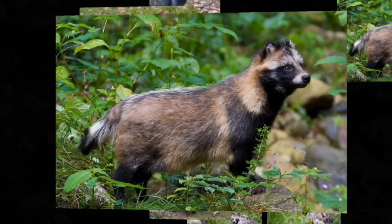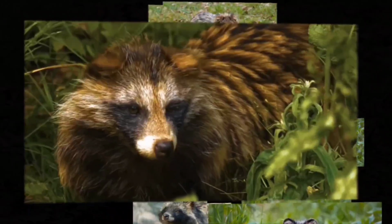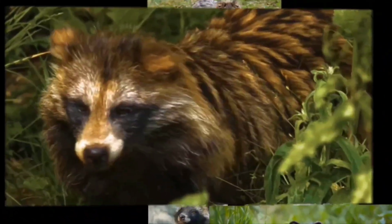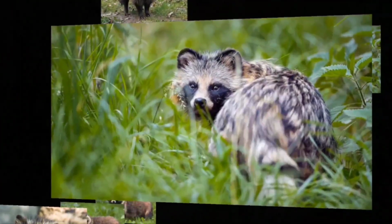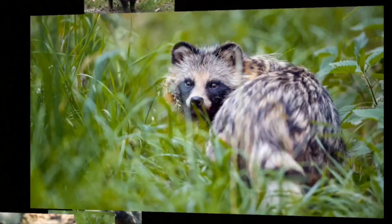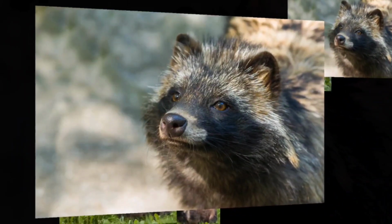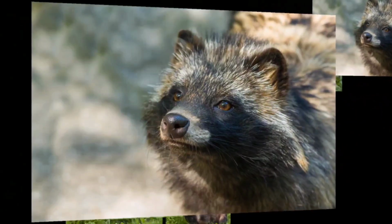The raccoon dog can also run at a top speed of around 25 miles per hour and can live up to 8 years old, although there have been examples of it living longer in captivity. And these relatively small creatures can weigh around 22 pounds, as well as being 26 inches long. Now, raccoon dogs are originally native to Asia, although they were introduced into Europe long ago.